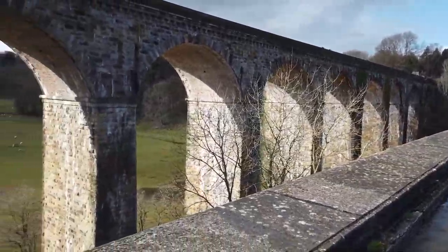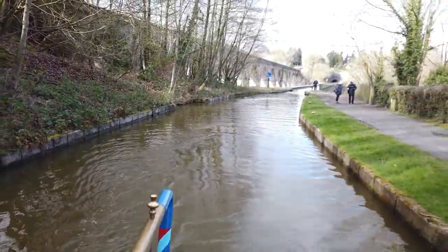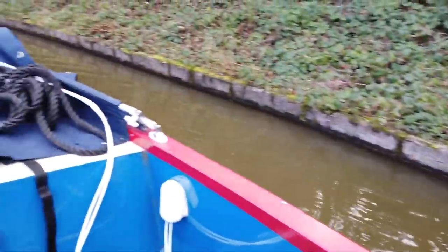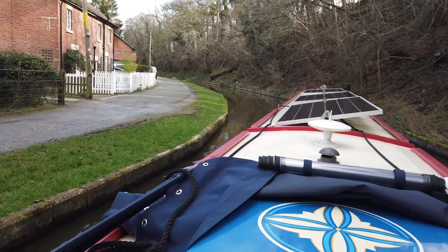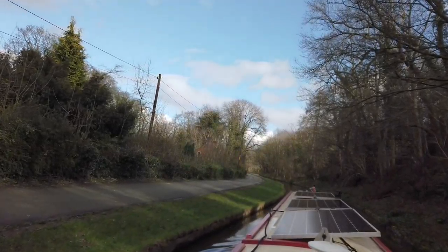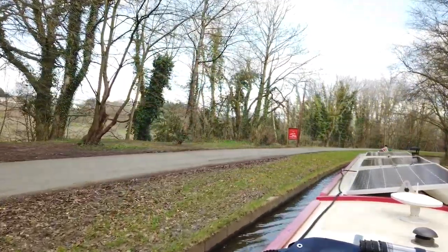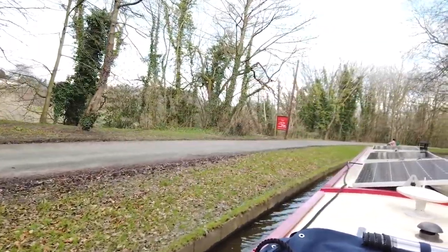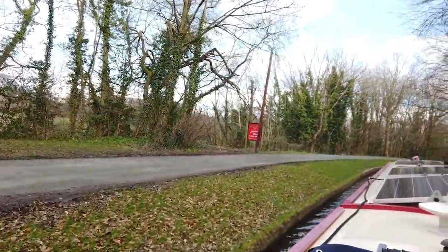So yeah, we've been through two tunnels. There we are, the aqueduct and the viaduct together. And Ziggy managed to stay inside because I closed the doors at the stern here. Yes, and the blue skies return, so that's good. And as if by magic, there's the sign for that pub, the Bridge Inn. So, might have to give that a try later. Sample their real ales. Well, at least one of them anyway.